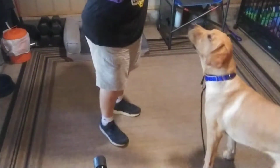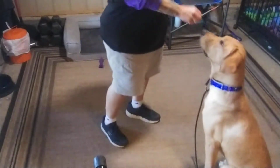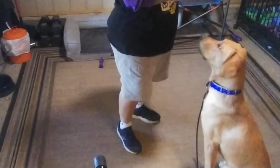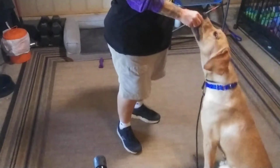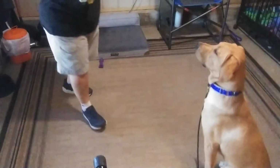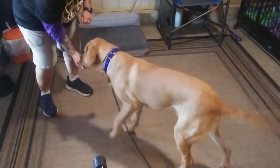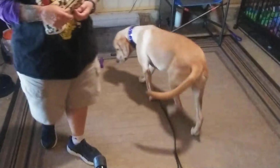Bodhi, sit. Yes. Good. 1, 2. Notice I don't rush the treats. And I back away. Break. Good boy. So see how I held him there just a little bit longer.